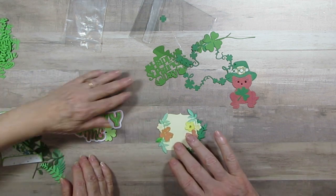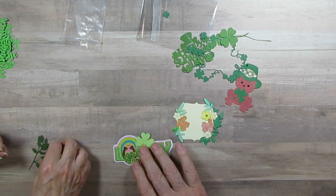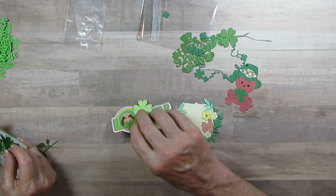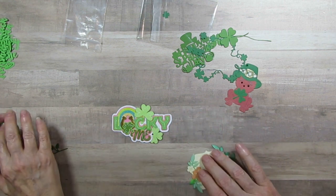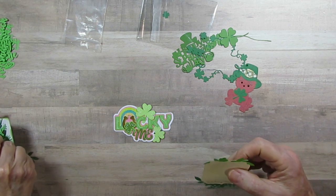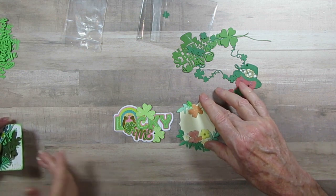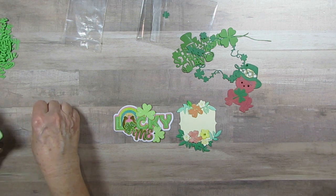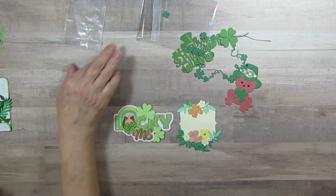Oh, we got more. This is by somebody else. And this is Lucky Me by Shannon. All right, so she made these two items. This is by somebody else, by Patricia. Very nice. And I already used my leprechauns on a layout, so I don't have those. Oh, and Terry did make some leprechauns. She's already used it on a layout. Perhaps you've seen it already.